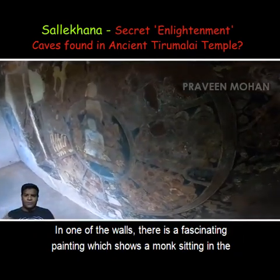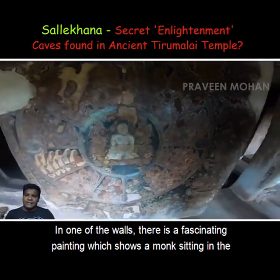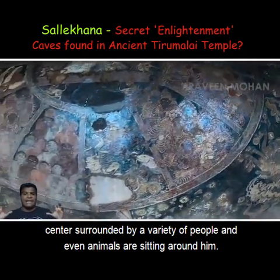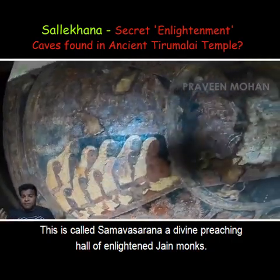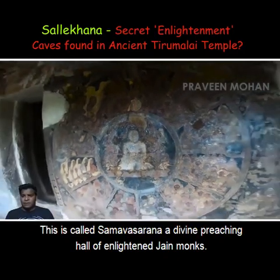In one of the walls, there is a fascinating painting which shows a monk sitting in the center, surrounded by a variety of people, and even animals are sitting around him. This is called Samavasarana, a divine preaching hall of enlightened Jain monks.